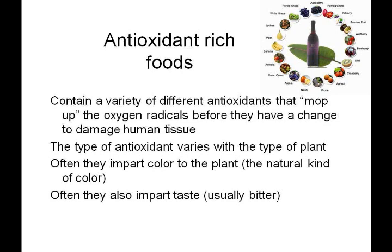And so consuming things that have materials in them that can mop up the oxygen radicals is a good thing. They come with a plant. Generally, the types of antioxidants vary with the type of plant. They impart color, and so they can sometimes color the plant. The plants will have pigments to them. And often they impart a taste, and we saw that earlier on. I was explaining how some of those antioxidants have sort of a bitter flavor to them, and they're part of the flavor of something that is natural.